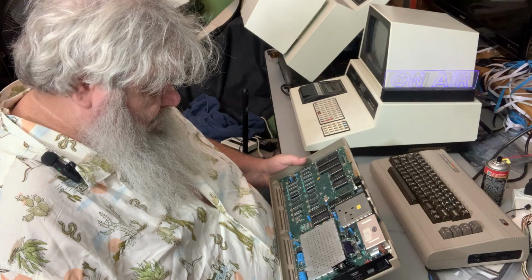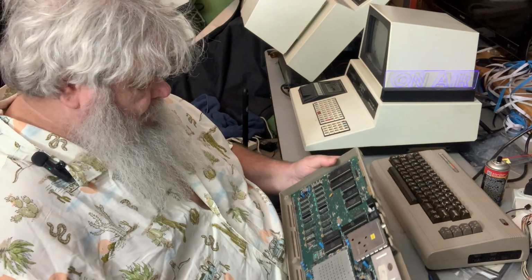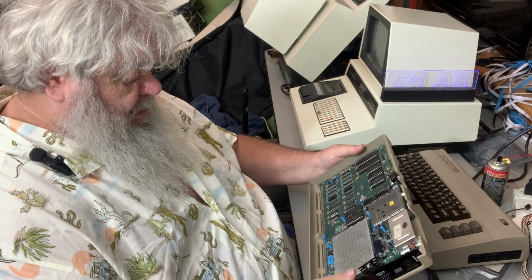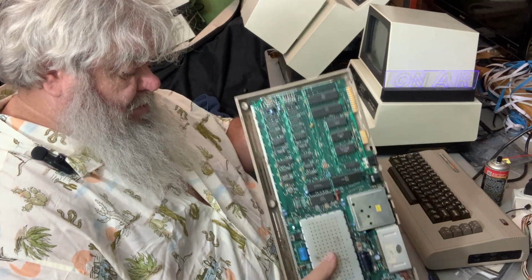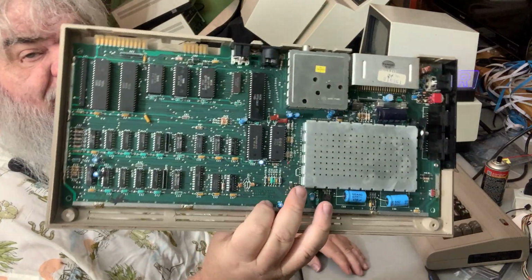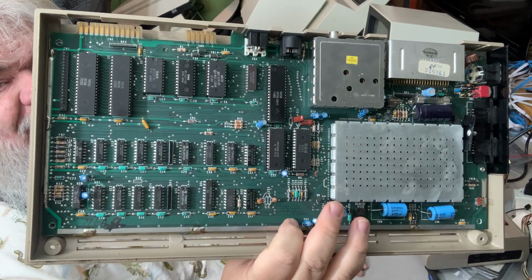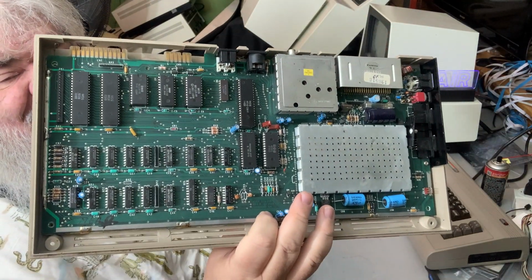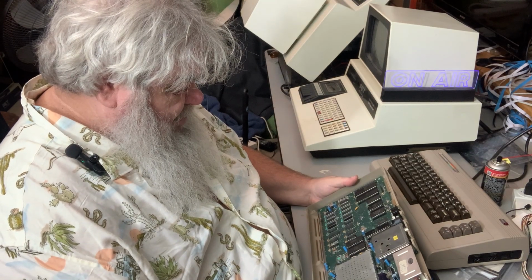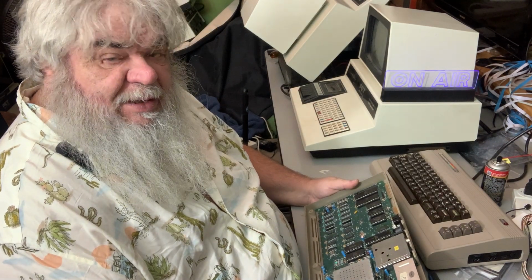Anyway, here is the 64 that it ran on. It is a 326298 revision A. So it's a Commodore 64. It is an early board. How do you tell it's an early board? Well, by the revision, but also you see the cover here over the video chip. That is the original board. Now I have not plugged this in. I have not tried it, but I'm sure that I will.